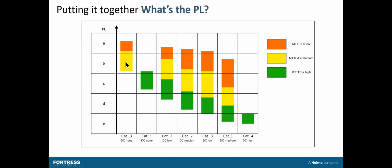Category B, you're unlikely to get a particularly good PL, but other than that, you can get this range with all of them depending on the different parameters.